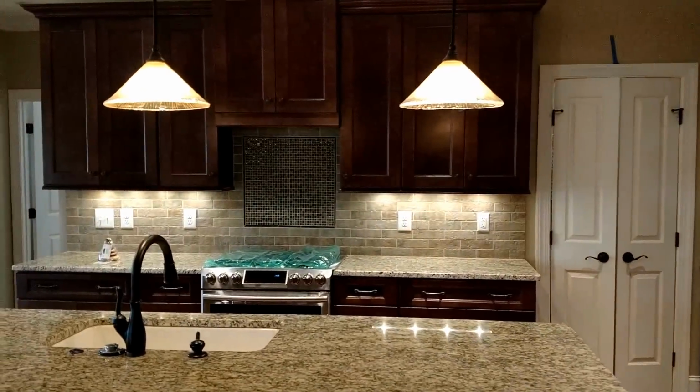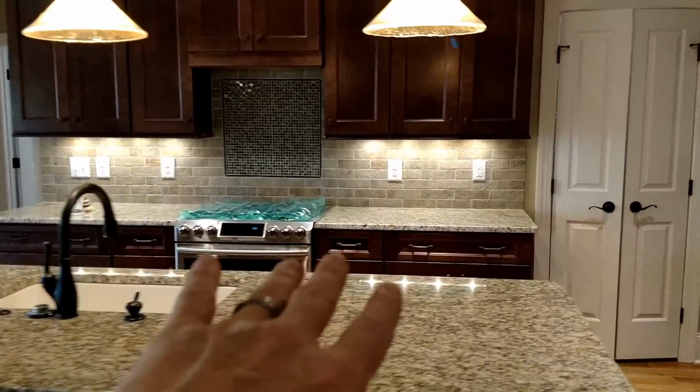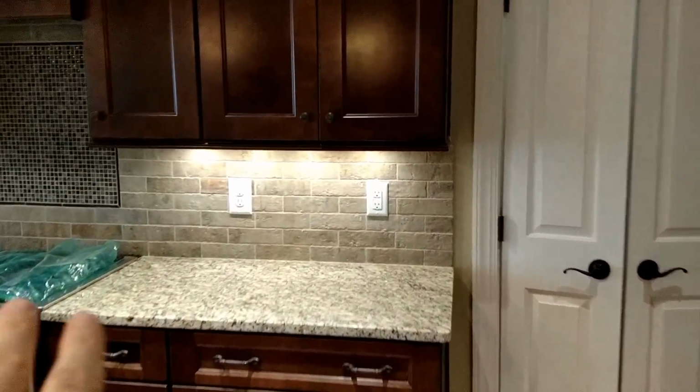In the kitchen, a great big island. We've got a gas range. Range hood's in the cabinet up above, microwave over here. We've got a great pantry over here.